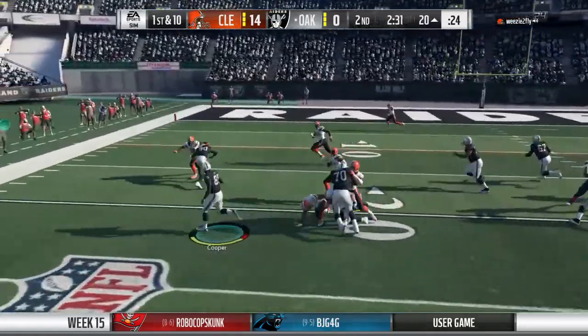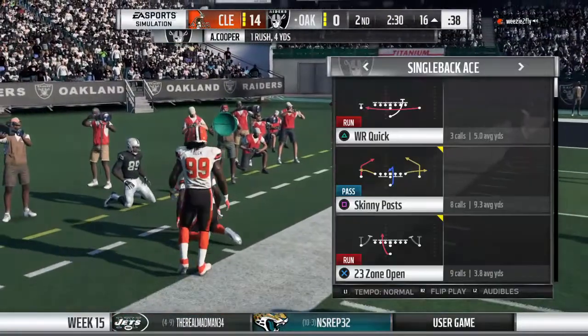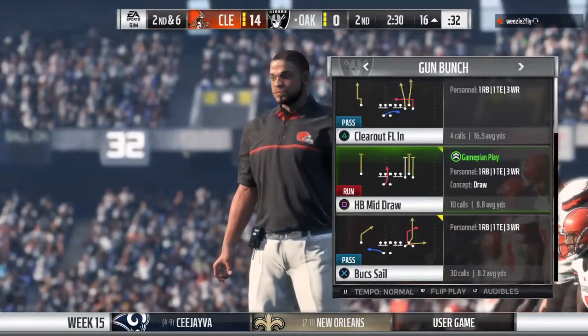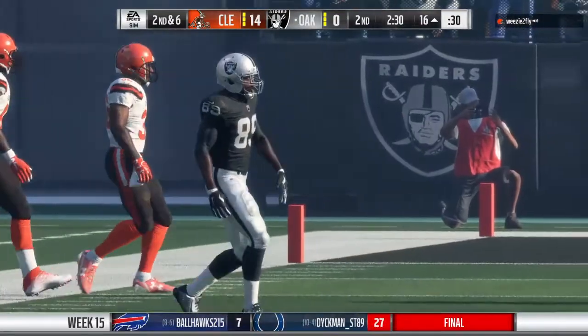Running it with their receiver, Cooper. Call it a gain of 4 on first, and that'll make it second down. Well, they didn't get a whole lot out of that one, but I think you've got to continue to try and run and try and keep the defense honest. You mean or else they'll just sit back, dare you to throw it on every down? Yeah, you get your quarterback hit a lot that way, too.